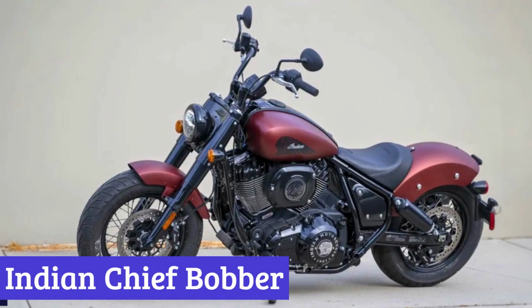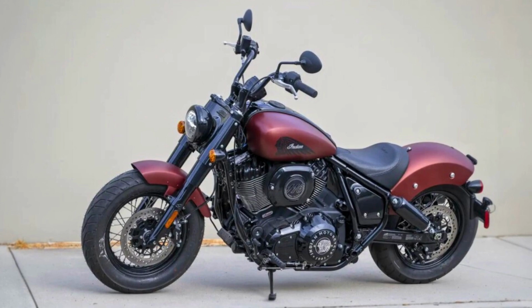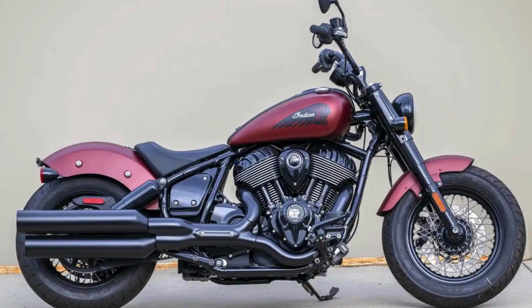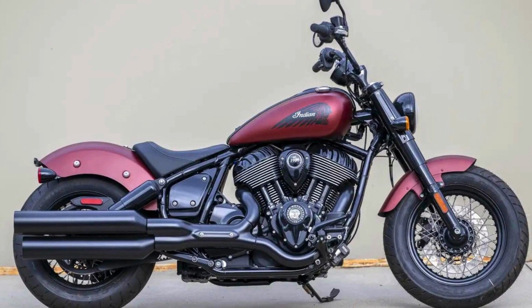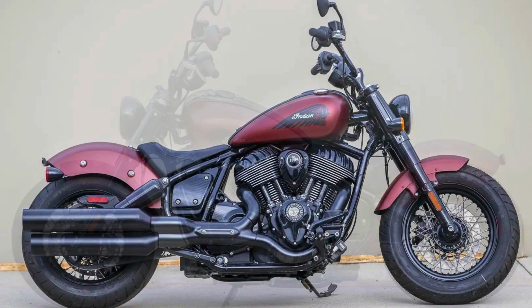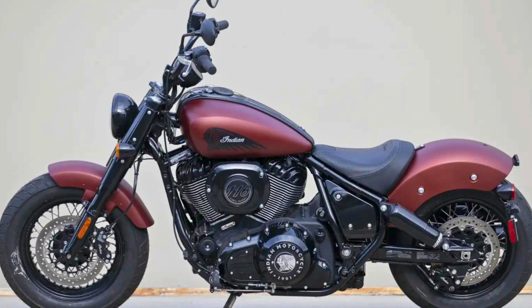Number 6. Indian Chief Bobber. The Indian Chief Bobber, a motorcycle that's all about blending the cool factor of classic design with cutting-edge tech. It's got that retro vibe, but it's ready for the future. When it comes to looks, it's all about less is more. This bike keeps it lean and mean, tipping its hat to the good old days while shaking hands with tomorrow.